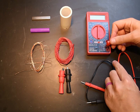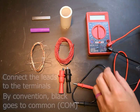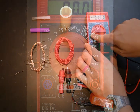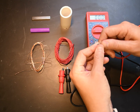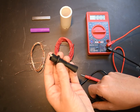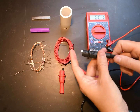To set this up, you will need to plug the leads into the multimeter, turn on the multimeter, and change the setting to measure 200 millivolts DC, or direct current. Observe that it reads 0 volts. Because we have made a closed circuit, or a complete loop connection, this indicates that there is no observable current in the system. And then attach the alligator clips to the ends, ensuring that they are secure.